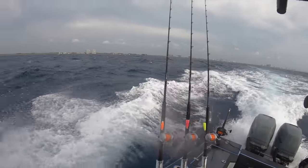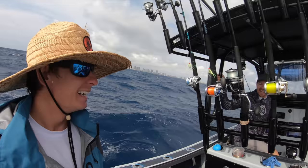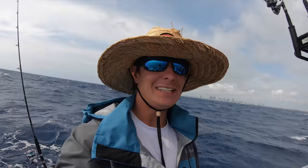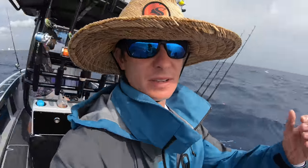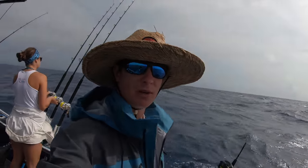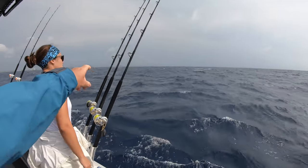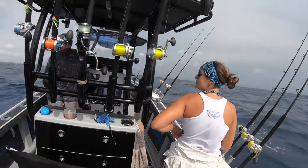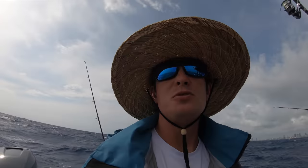We got out here and it is an absolute washing machine. It's a hurricane, I think. It's big. We got soaked on the way out here. We got two kites up right behind me. We got Brooke working one, Brandon the other. And we just had a king cut us off on one of these baits. This just went off. Okay, well, that's to be continued.